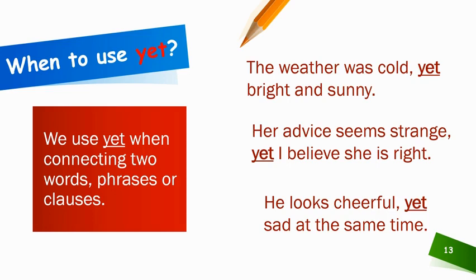And you would also notice sometimes, boys and girls, you would see yourself also maybe using but interchangeably instead of using the word yet. So I'm here to let you know that you can also use yet in some of those sentences.